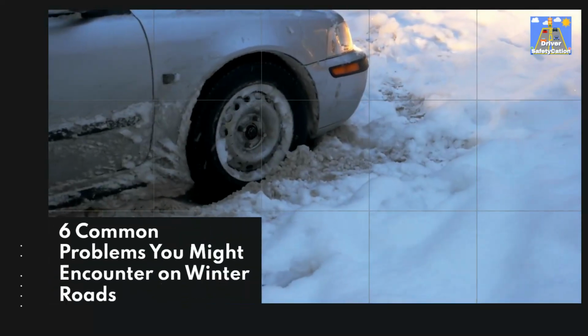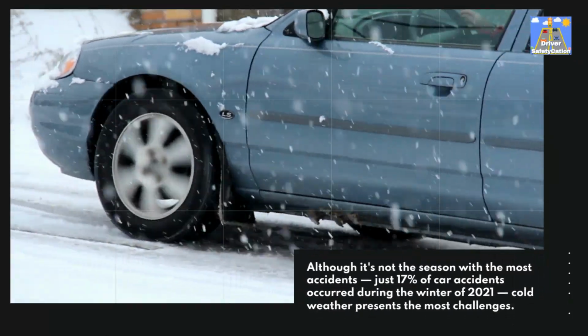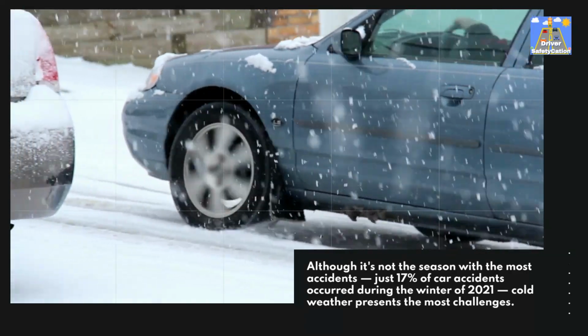6 common problems you might encounter on winter roads. Although it's not the season with the most accidents, just 17% of car accidents occurred during the winter of 2021. Cold weather presents the most challenges.